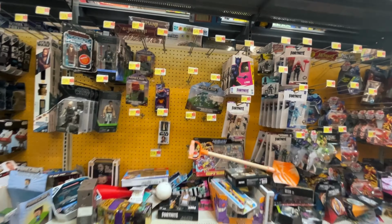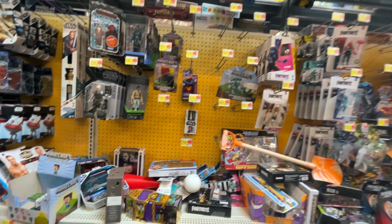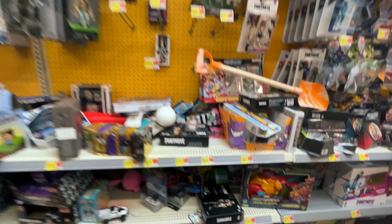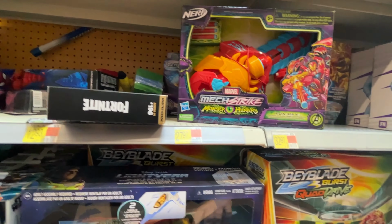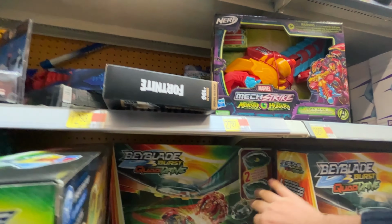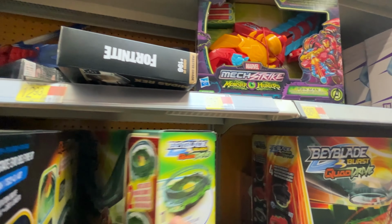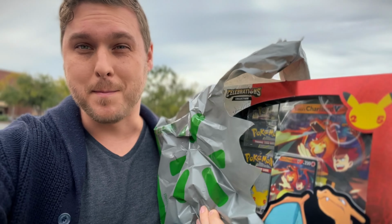This is the section where they usually keep the Pokemon cards, and they usually have a decent selection, but it looks like they're all out pretty much. But where I actually hid those Pokemon cards was on this bottom shelf here. Again, last time I was here, there were actually Pokemon cards on this shelf, but behind these boxes, do we have them? Yes, indeed we do. Well, looks like I must have hid them just a little bit too well. Meet me back at home and let's open these up.